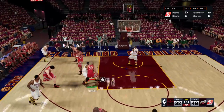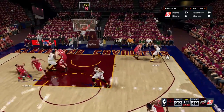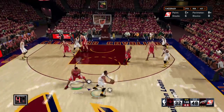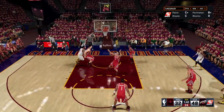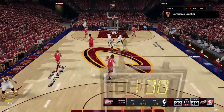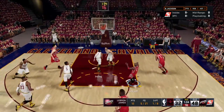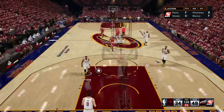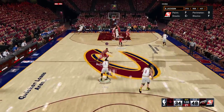Here's Irving. Pass to James. Down to 5 on the shot clock. For the 3. He's going to play his way right onto the bench and out of the game if he continues to shoot it like he has so far in this quarter. Jackson has the open look. Takes the elbow jumper and drains it. Easy little jumper for him right there, guys. Cleveland leading by 14.